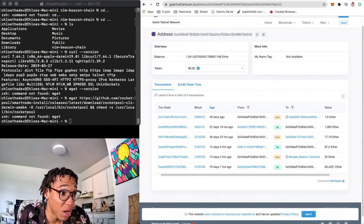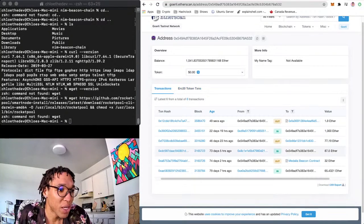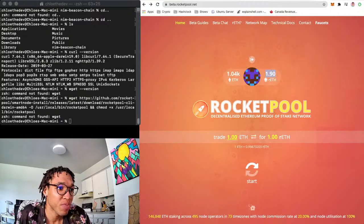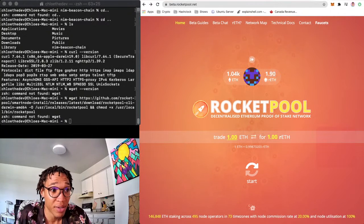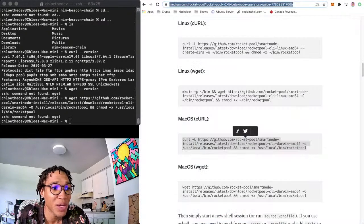But I should have some RETH, right? So let's check. I got Goerli test tokens 75 days ago. But I should be able to see these R tokens. They're not showing up, but they are here. So in this little test network, I do have 1.9 RETH. So that seems to work. Cool. That was a very simple test, not really my main goal of today.